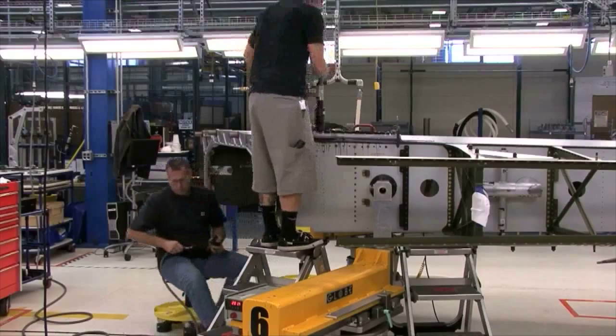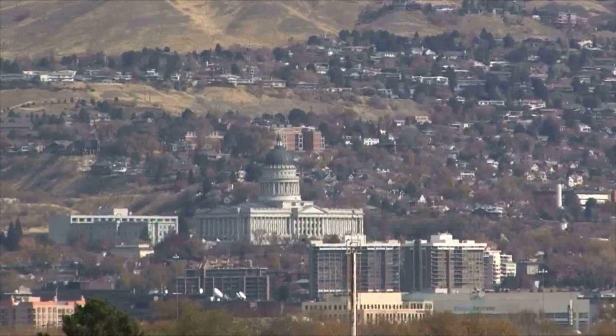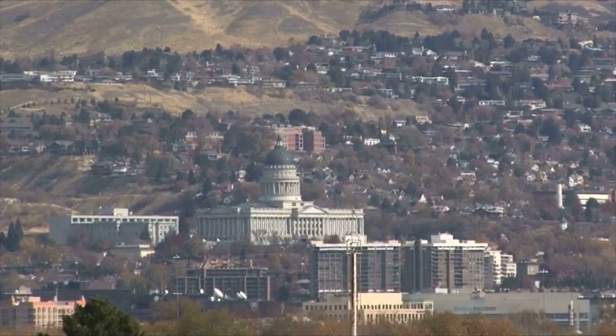He's always doing new, exciting things, both in engineering and technology, so they have a large R&D and developmental type program, and he really loves that part of the company. But all this expansion did not happen by accident. The state of Utah actively courted Boeing and offered them incentives to locate here.